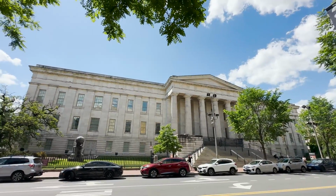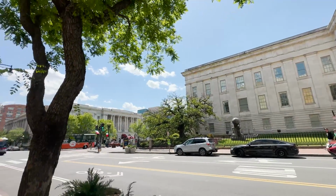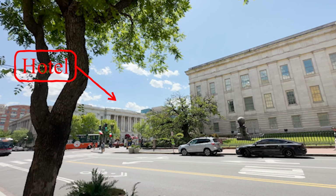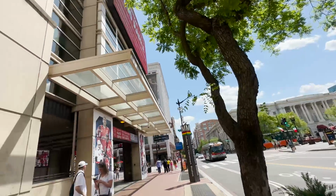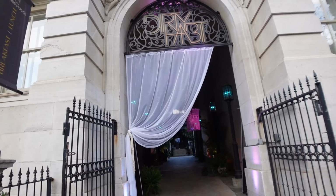How great is that? Another fun thing to do in the area is to check out the Smithsonian American Art Museum. This is literally right across the street from the hotel. You can see the hotel is there and the museum is to the right, and as I pan over, you see exactly how close Capital One Arena is. Like I said, right across the street.